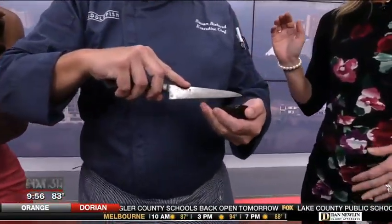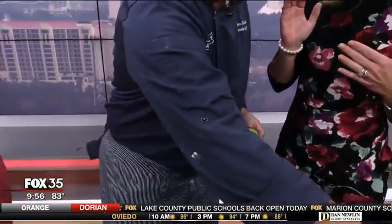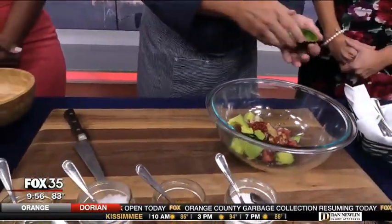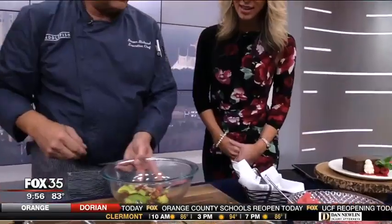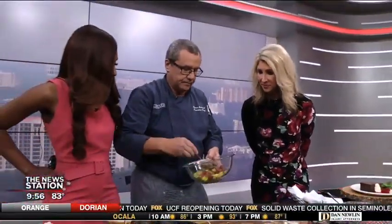Look how he does that without cutting himself. I know. I'm trying to figure out how. We've always talked about that avocado hand injury, but you're a professional. There you go. And then once you get it, it's already cut out, it's already diced. Very nice. Perfect. That's my bowl. And then I'm going to hit it with a little salt, a little bit of kosher salt. Stir it all up. Oh, that looks so good.